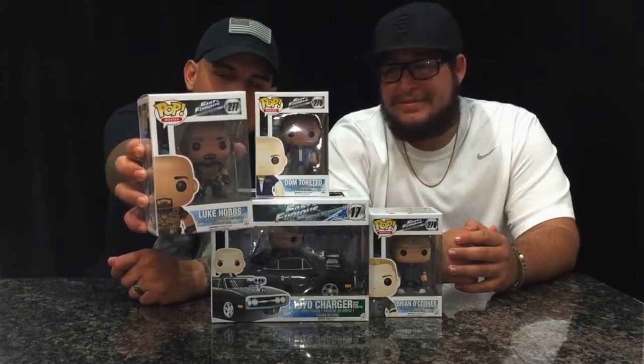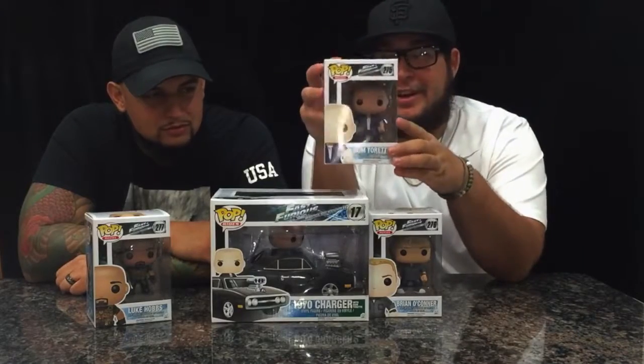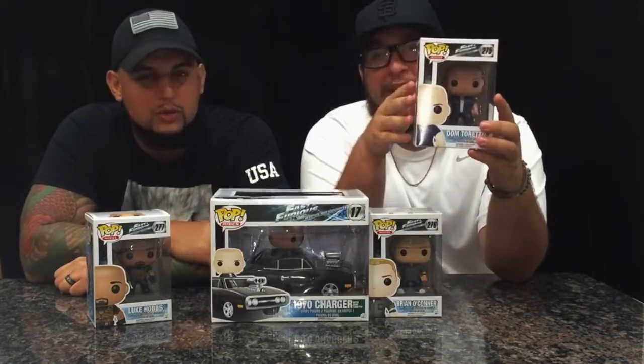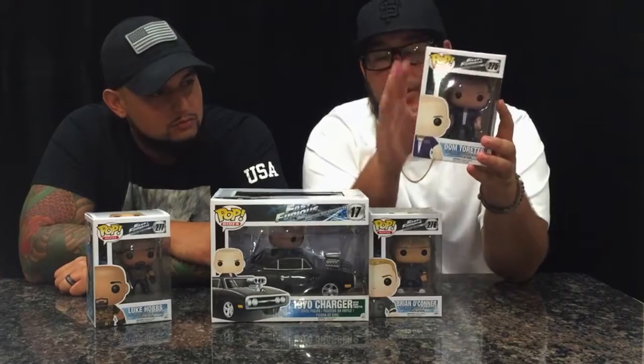You guys can see here, it's overall good quality. Yeah, I like it. Good details. I mean, we like the Fast and the Furious, so I guess that's mainly why we picked up the pops. Here we got Dominic Toretto, the Fast and Furious badass, played by Vin Diesel. I mean, you think Fast and Furious, you think him and Paul Walker, which we'll get into next. But yeah, Dominic Toretto, in my opinion, he's my favorite character in all the movies, personally.